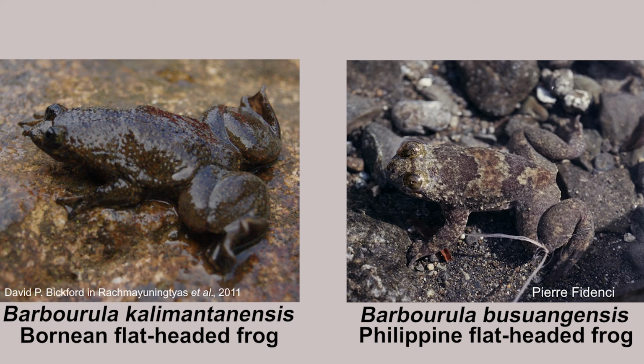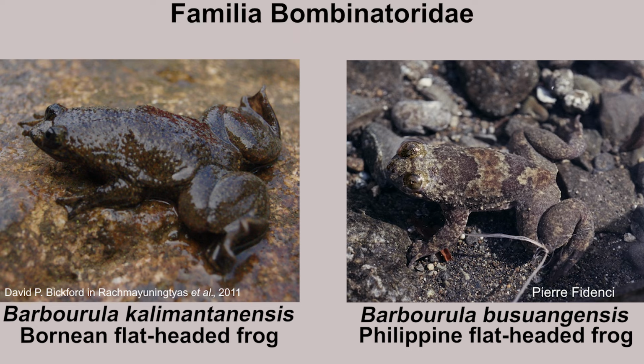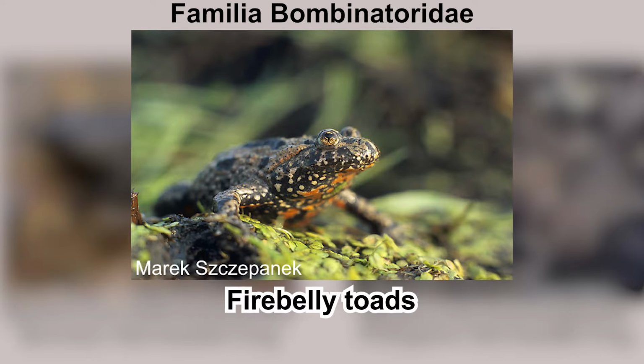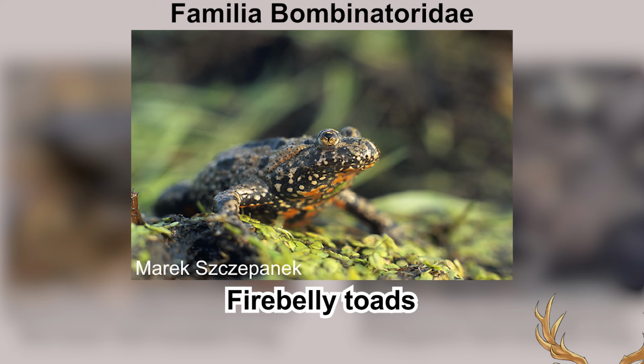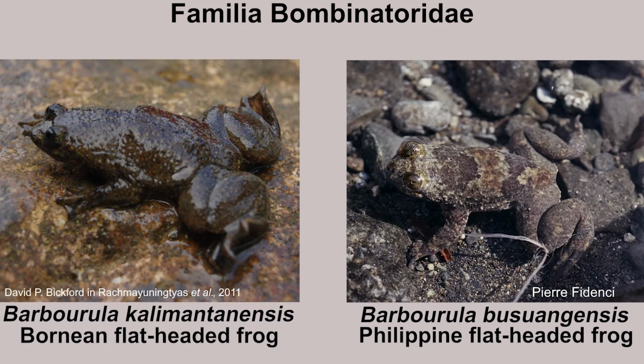They are members of the Bombinatoridae family, which is more commonly known as the fire-belly toads, represented by the Bombina genus. Now, let's pause for a moment. Let me just point it out. Isn't it kind of funny that the family itself is called toad? Meanwhile, the two species of Barbourula are called frogs? I think Barbourula are technically also toads, but it's fine, not really a big deal. I'm just gonna call them Barbourula anyway.